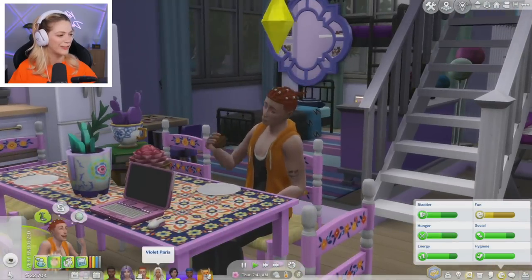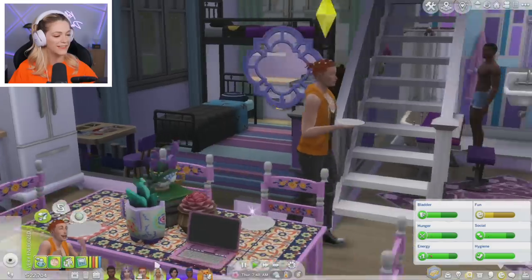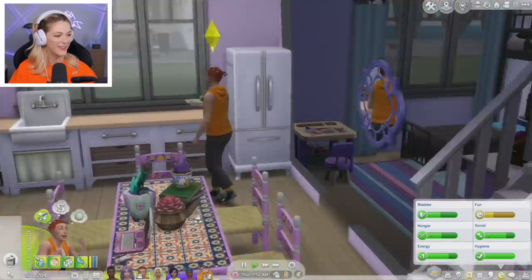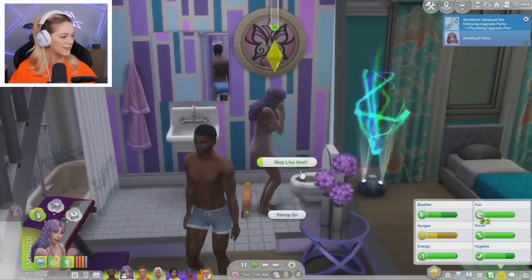I'm so excited. I really like his tattoo. I think it looks cool. Is he cleaning up? He's cleaning up. He's a good kid. Look at this good kid cleaning up all the plates and washing them in the sink for his mom, who's repairing the toilet like a boss.